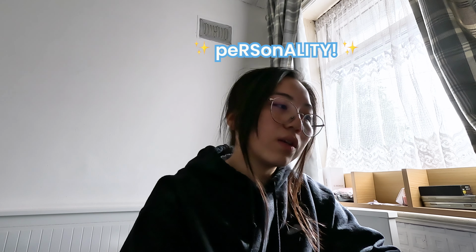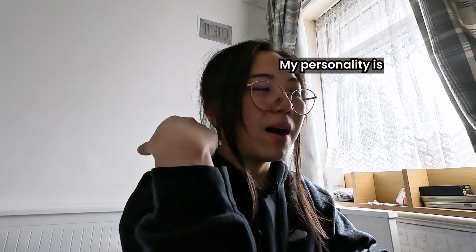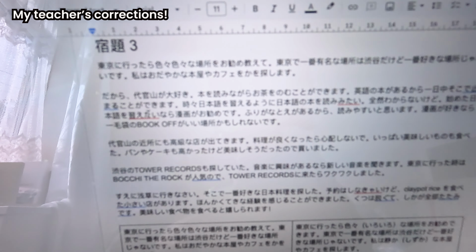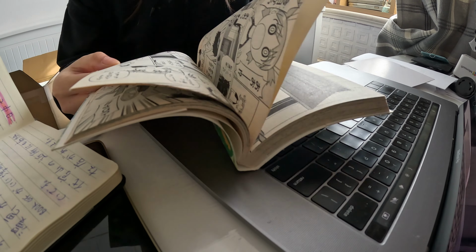Today's homework is about 性格。私の性格はかっこいい。Yeah, ありがとうございます。Oh, this is what it looks like. But yeah, these are all the other corrections. I've only written about 602 words. Oh, but man, my writing is so bad.